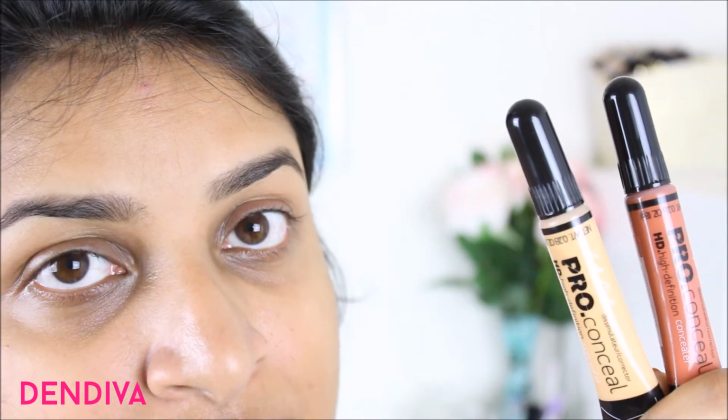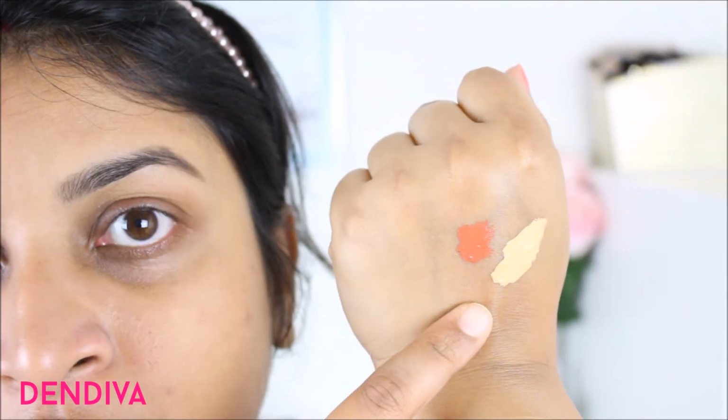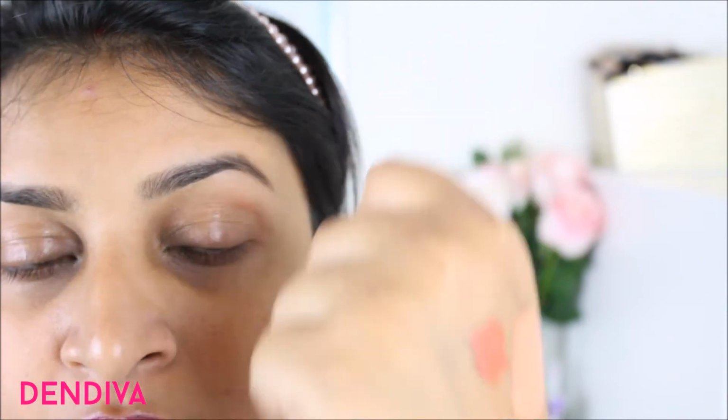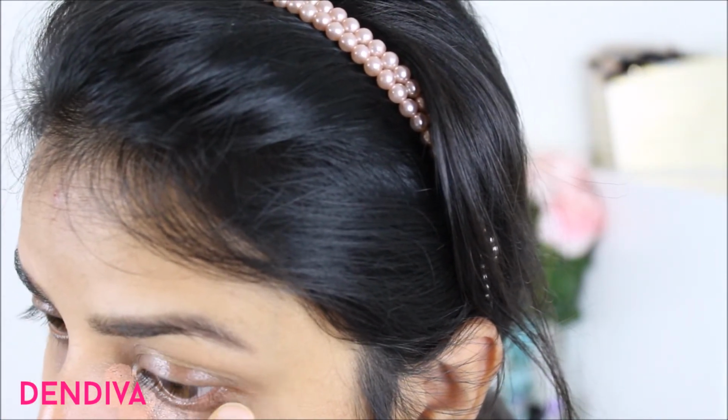First I'm going to mix this LA Girl Pro concealer. So I'm taking this much amount of product and I will mix those and I'll use my fingers to apply. So this is the shade I'm going for. So I'll be using my fingers and apply it. Gently dab it on.